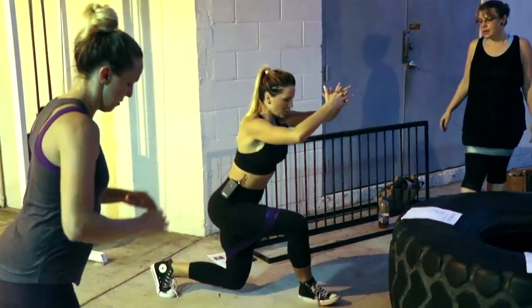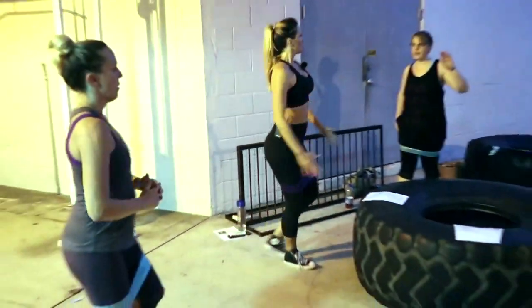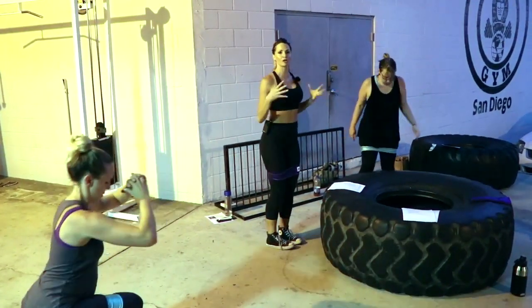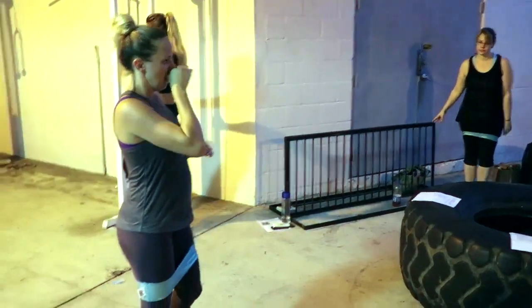So you're coming down into a curtsy with a 90 degree angle. You're coming up and you're squeezing your glute for 15 on each side. I love it. Reverse lunge? Yes, okay. So modification, if she feels a little unbalanced, you can hold on to something and just do a back lunge.